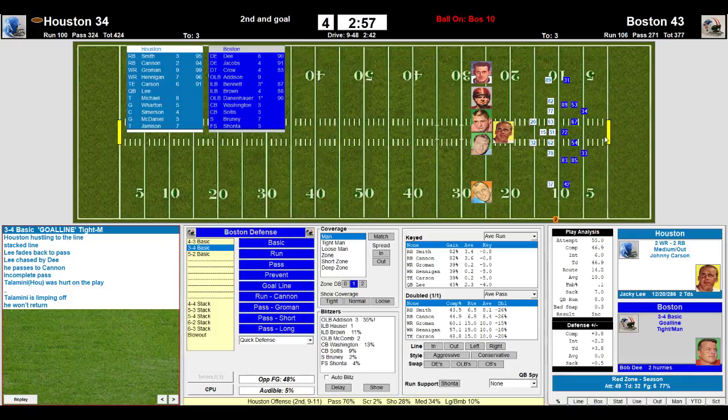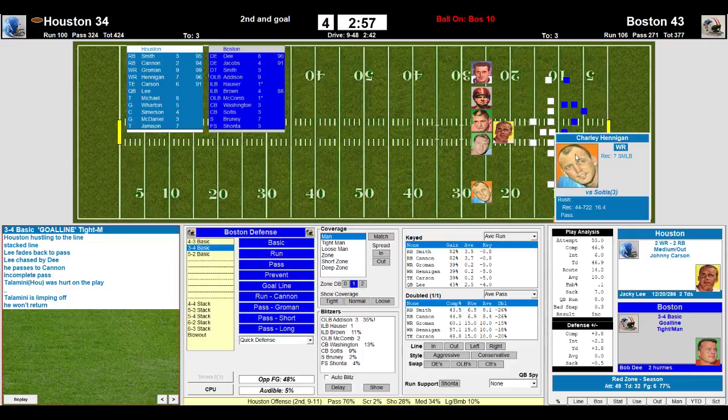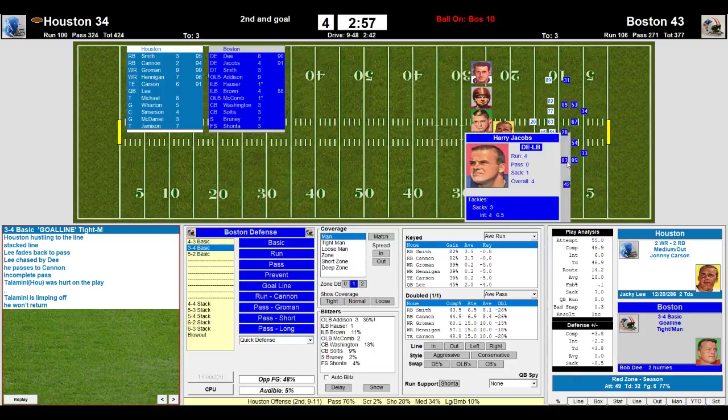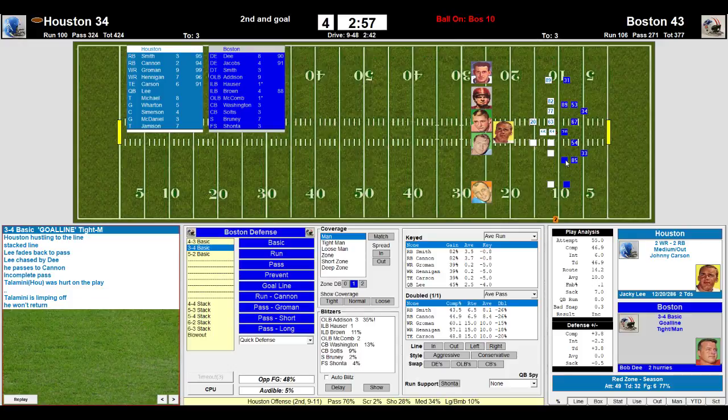Crow's got to come out. Yeah, we're gonna put in Smith. Okay. Brown, we really don't have any other linebackers. He's got to stay in. And we're gonna keep D and Jacobs. Yeah. My God, so many injuries on my line.